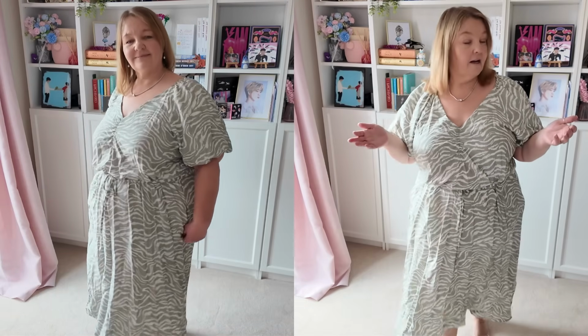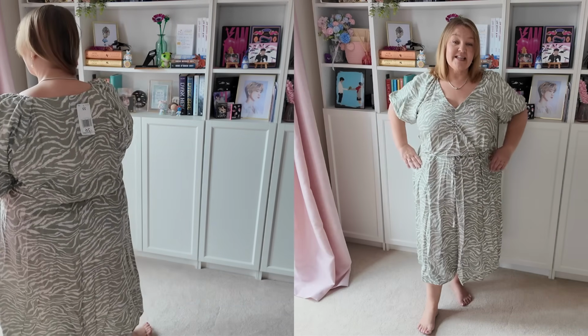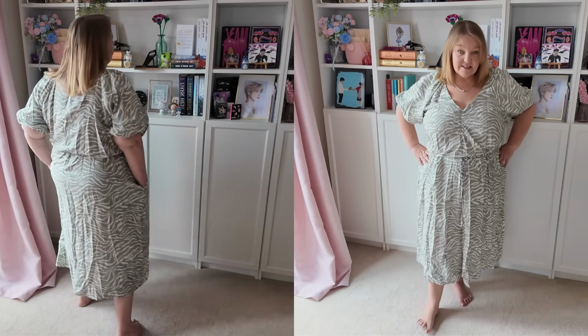A perfect fit. Cannot complain about Matalan sizing at all. I am a size 22 and this is a size 22. So often when something doesn't fit me, you suggest I should size up. Maybe it is different across different brands, but as a generalisation, I consider myself a size 22. And this is a really good fit.